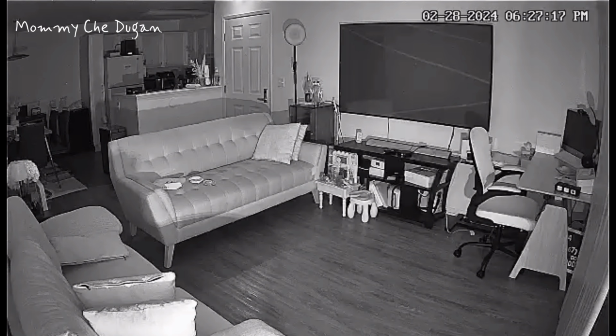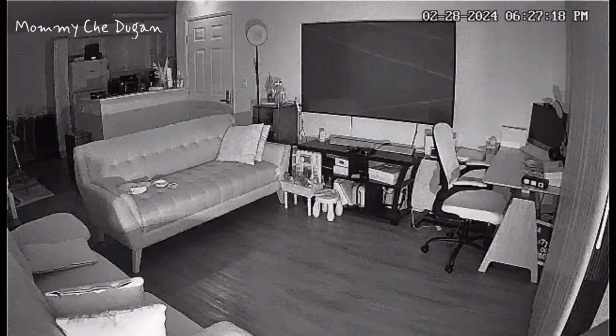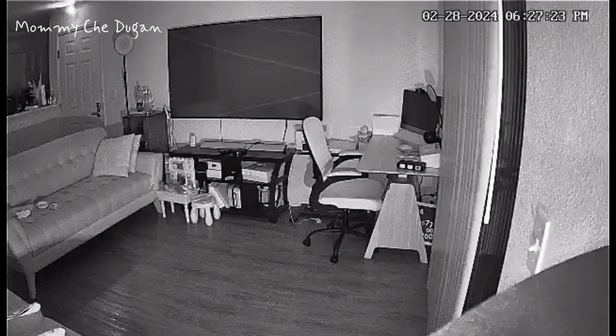And this home security camera supports color smart infrared night vision that allows you to enjoy vivid and accurate colors even in low light conditions. This is the indoor security camera.